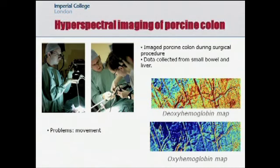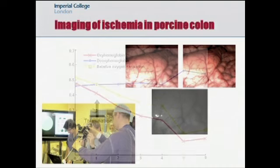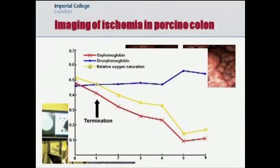So what we've proposed to counter this is that we've incorporated our system into a stereo endoscope from Intuitive, and this allows us to gain 3D information of the specimen, and we can therefore align our hyperspectral map to this. And here we have just preliminary results. We found that at termination, indicated by the black arrow, we get a decrease in the oxyhemoglobin, and we get a predictable late increase in the deoxyhemoglobin.